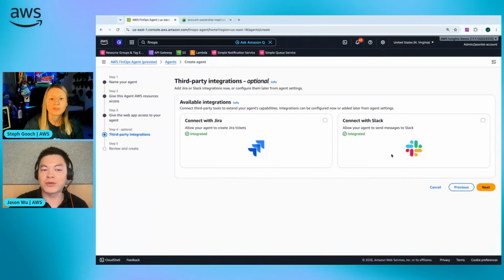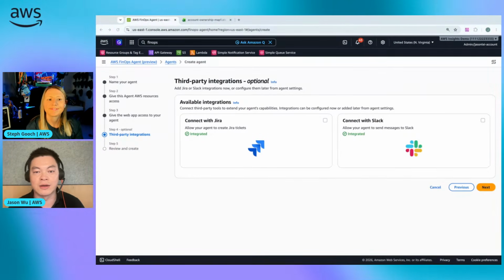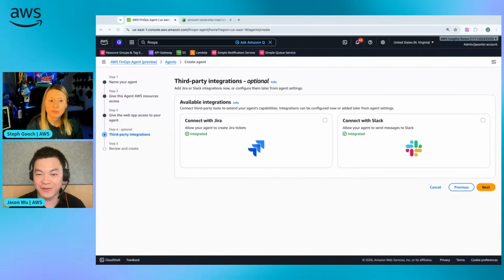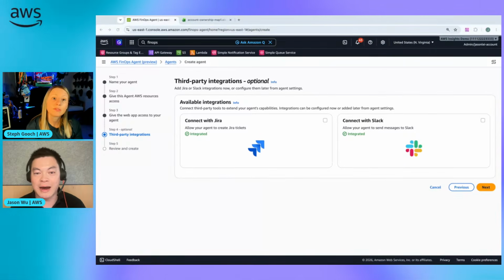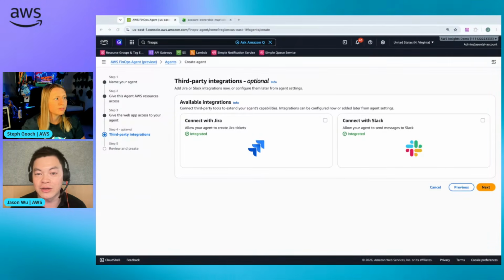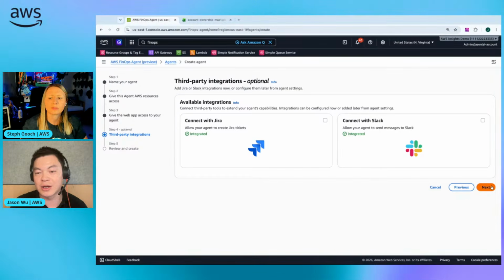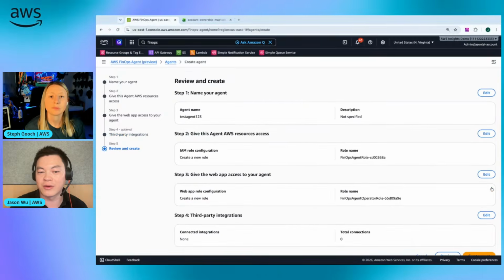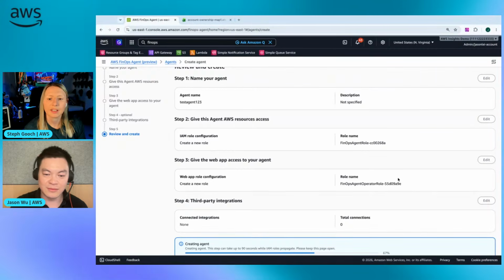After step 3 are the optional third-party integrations. We put this as optional because during the customer interviews we noticed that often the Jira and Slack admins are different teams who might not even have access to the AWS console. Therefore, we took this out as an optional configuration in the setup wizard, so people can go back to the agent and configure those integrations and connections later. In this demo account, I already integrated both Jira and Slack, and we can just click next. But it is totally okay if you don't have the admin access for both, and you can just click next. Then you can just review and create your first agent. And there we go.